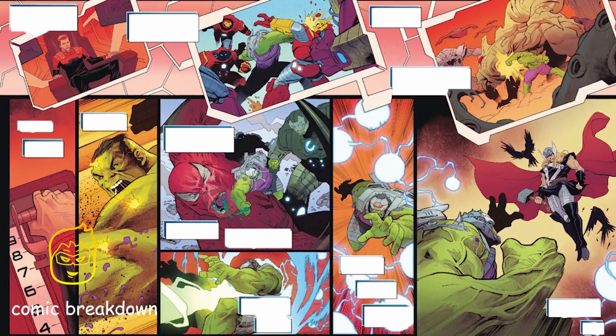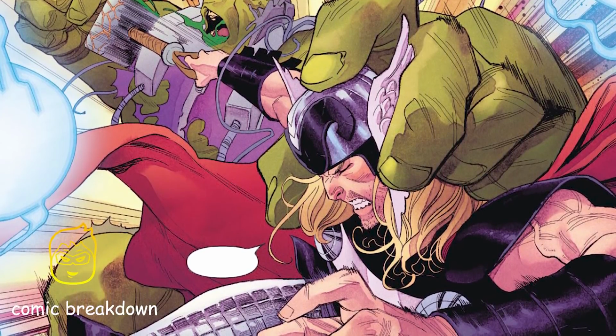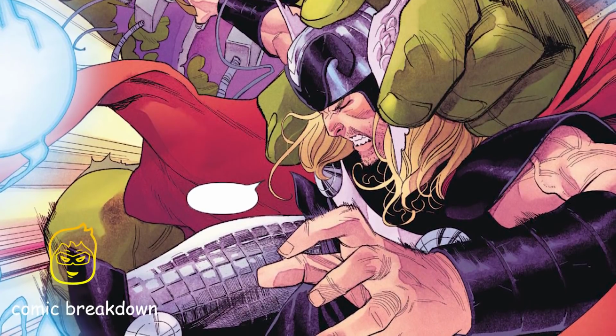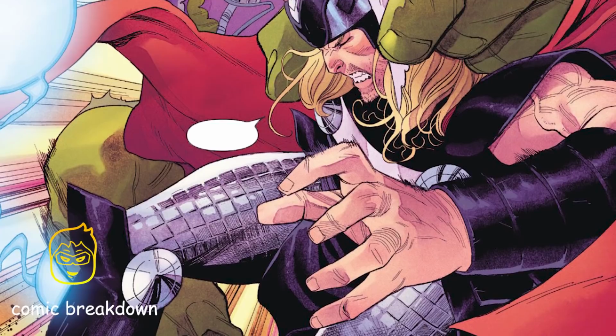With the Hulk finding himself in the space between worlds, this is where Thor has finally caught up to him. And this is where the clashing of gods begins. As these two giants clash together, we see that Thor is trying to reason with him, trying to reach out to Bruce Banner, hoping that this doesn't have to resort to this level of violence.